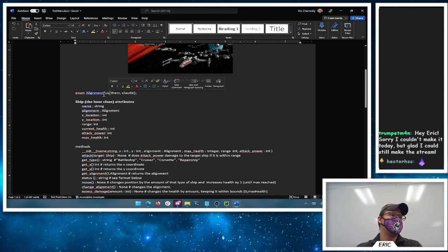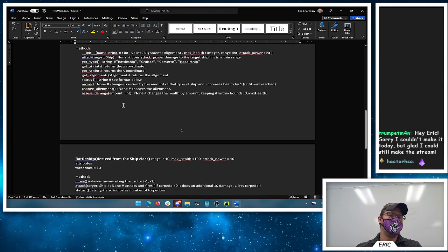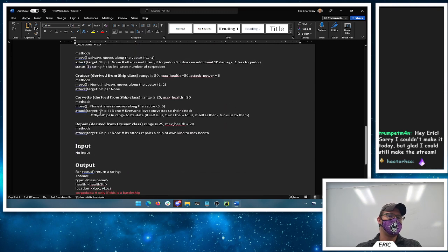So us ships don't shoot other us ships. Them ships don't shoot other them ships. But if you're a corvette and you're team us, you'll convert a them ship to the us team. If your corvette is team them, it converts team us to team them. Because everyone loves corvettes, so they just want to make you join their side. So their attack doesn't do damage, it just changes the alignment of a ship.